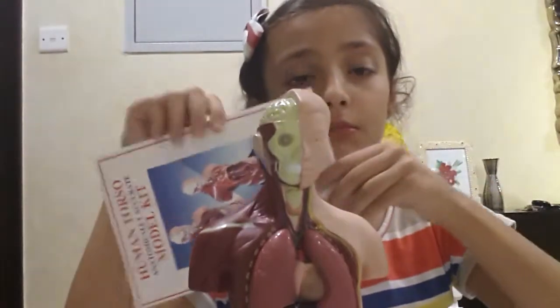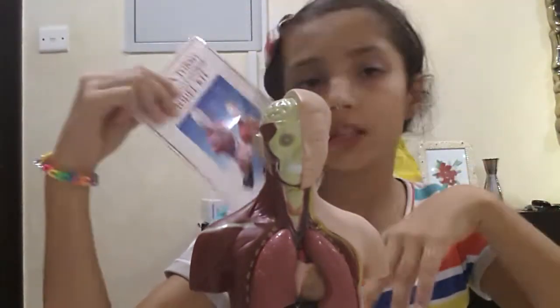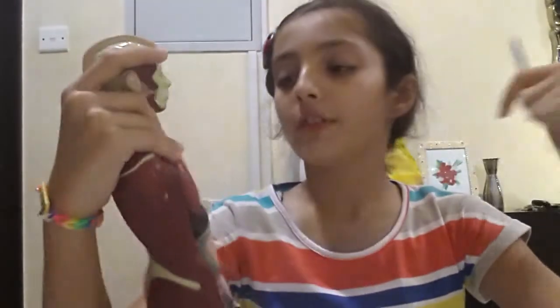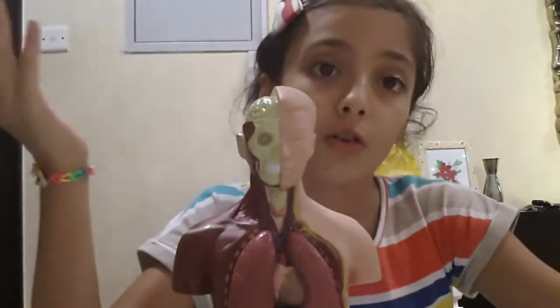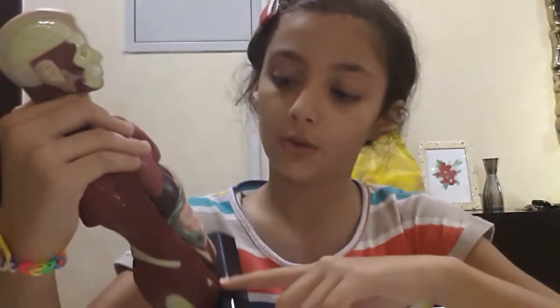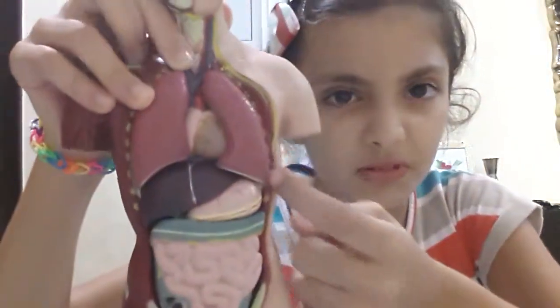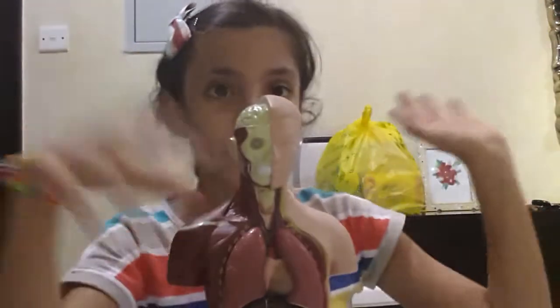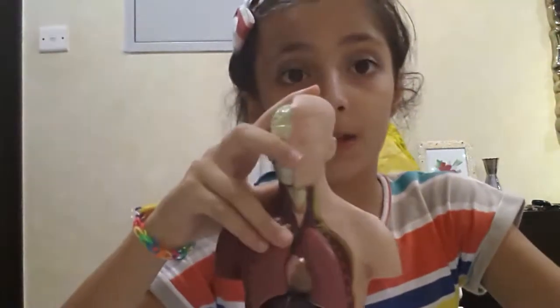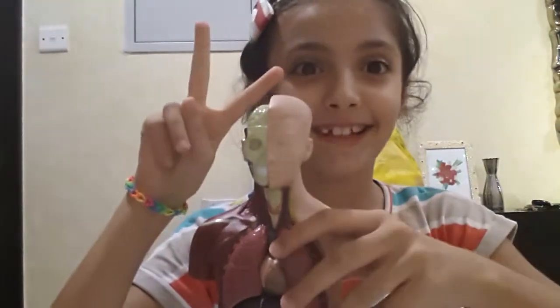So not only this, it also comes with an instruction book that may have the definitions of these parts, not all of them, almost. And also these zombie-like yellow things are the alveoli from the respiratory system. Okay, so now we will leave these things and go to the second toy. If you did not understand what I told you, I'm gonna make it alone in a video.